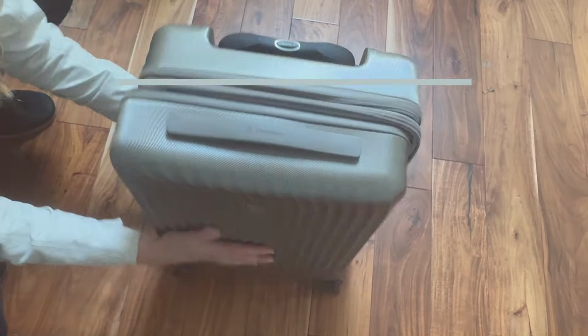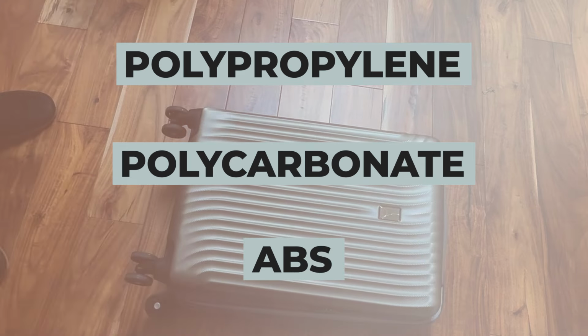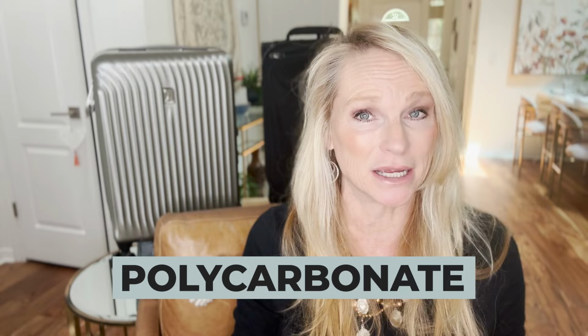Now let's talk about the materials. Hard-sided are made of polypropylene, polycarbonate, or this long drawn out thing called ABS. The most durable and the heaviest is polycarbonate. Polypropylene is not quite as durable and it is very lightweight. So if you're looking for super lightweight, then the polypropylene is probably the best way to go for a hard-sided suitcase.